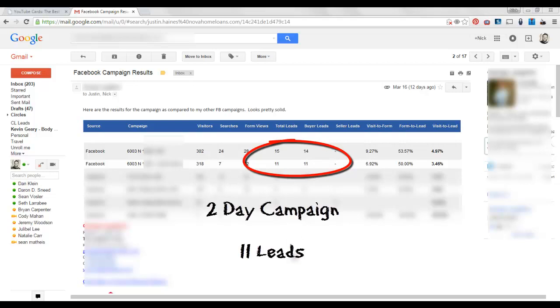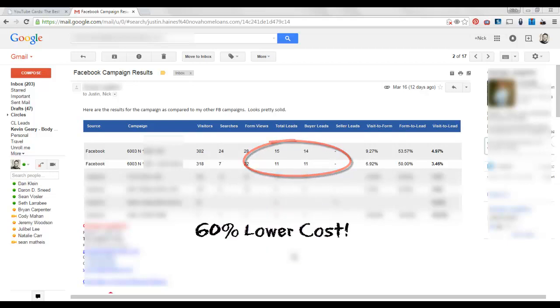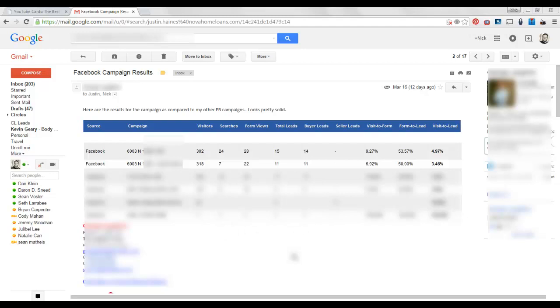But we did that at 40% of his original cost, right? So the agent did his own campaign for 10 days. And then the campaign I ran in 2 days, we only spent 40% of the original budget to get the same results.